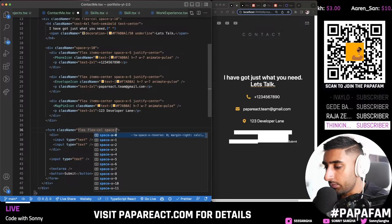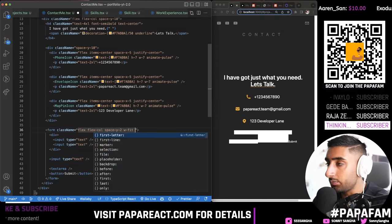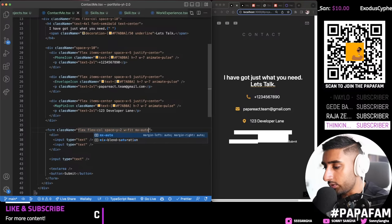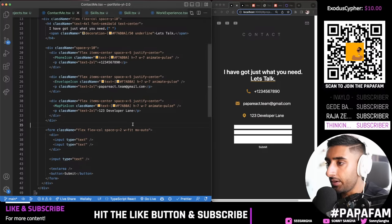It's going to be space between the Y components of two, and it's going to be W fit to be absolutely just what we need it as. And margin X of auto. Hit save. Bam. Everything's in line. That's actually two forms right there, right?